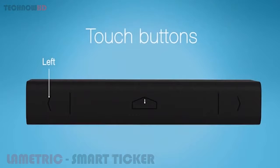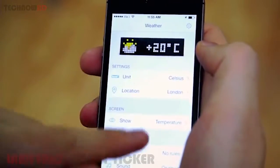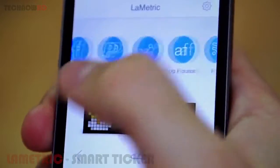These three elegant touch buttons will help you switch between things. LaMetric is easy to install. Plug it in. Put it wherever you like. Use the LaMetric app to connect it to the web via Wi-Fi or Ethernet.